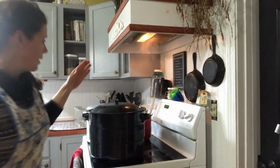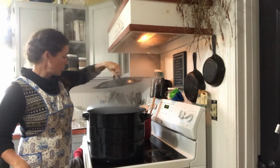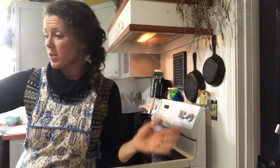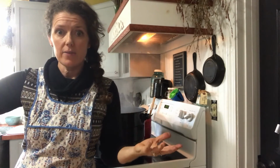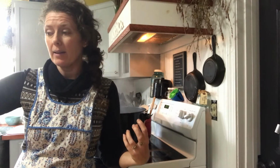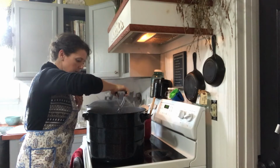It is time to get these water bath canned. So we are going to move right over here to the stove. The canner is nice and hot, we've got the water boiling. So we are going to take about half of the jars and put them in there and do the other half after. That way I don't have a really full pot and then like 2 jars.